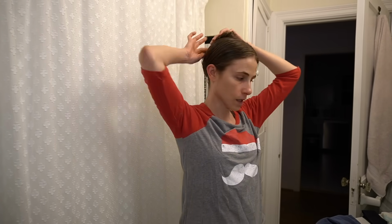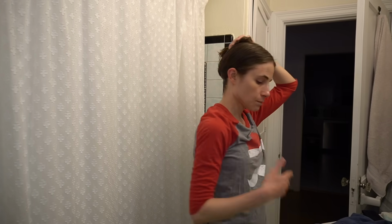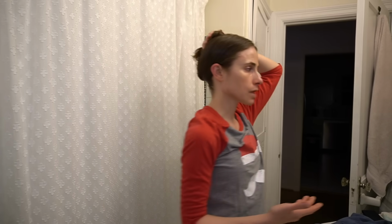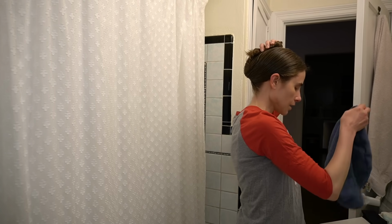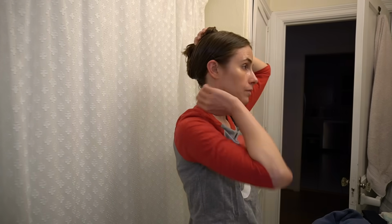Same with the scalp. It's not a cure or anything. It's just kind of patching up what you have as far as hair thinning. And as soon as you stop, the hair will shed and grow back.